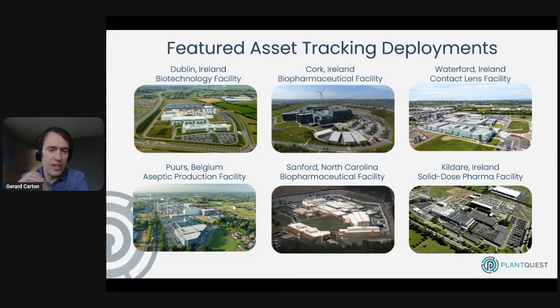So these are some of the sites that we've deployed in. We look at biomedical, contact lens factories, biotech, biopharma, some aseptic facilities as well. And you can see there's a wide geographical spread: Ireland, Europe, and North America.